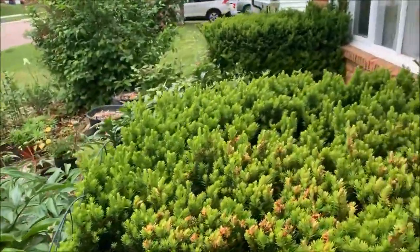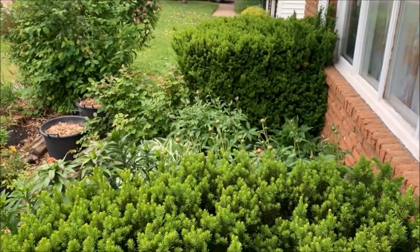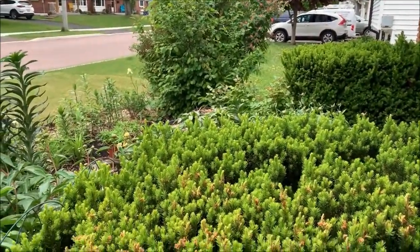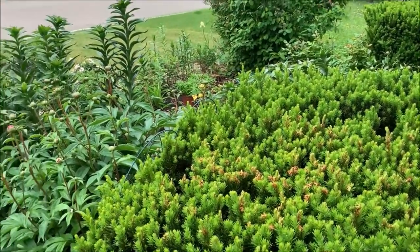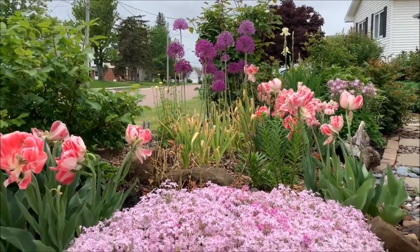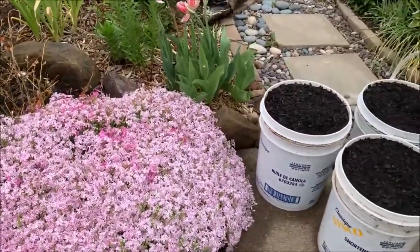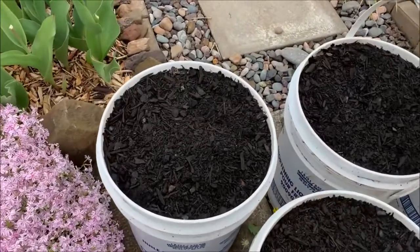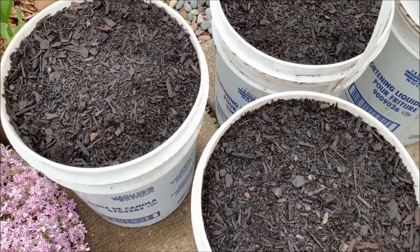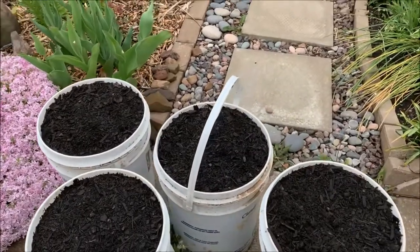Go up the steps here. I'll show you. Soil conditioners. I have clay soil in the garden, so these soil conditioners we get free from the city as long as you go and dig it yourself. You can fill as many buckets as you want, as many as you can carry, for free. So that's awesome.